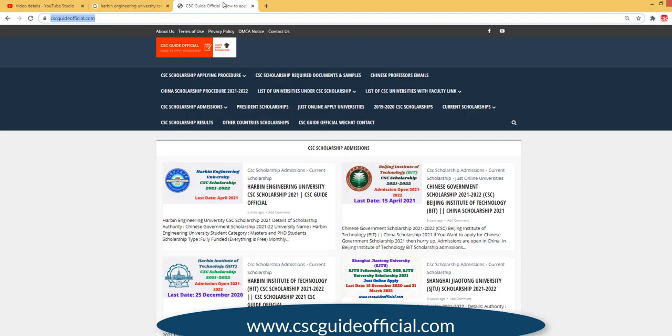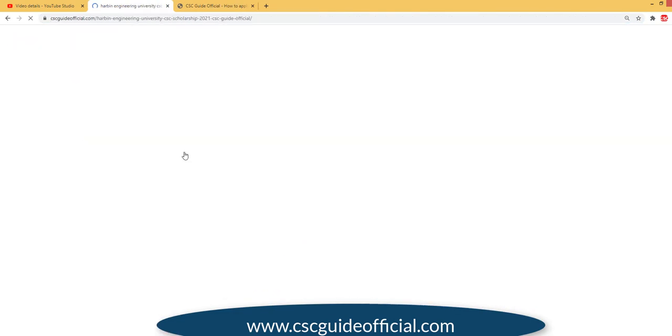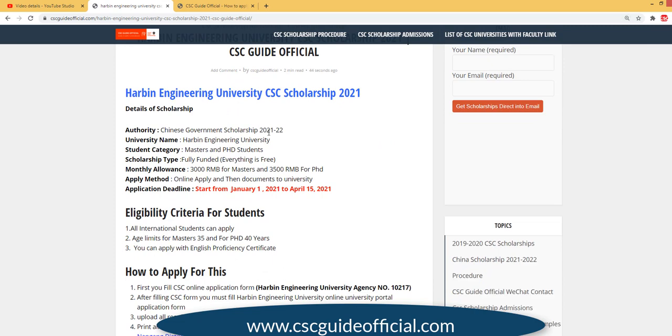After clicking here, you can see the Harbin Engineering University. Okay, so I click here. When I click here, you can see all the requirements. So I zoom it. Chinese Government Scholarship 2021, Harbin Engineering University, Master and PhD candidates, 3000 RMB for Master and 3500 RMB for PhD.